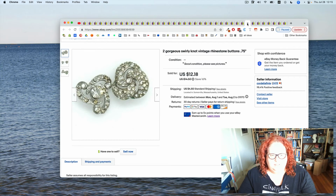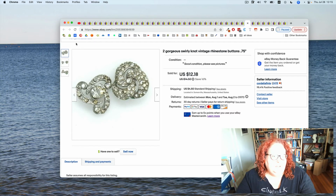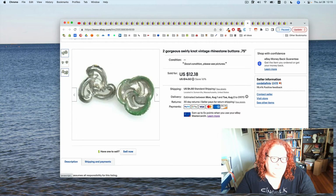Next, this is more sewing buttons. These are not that old. They are probably, I don't know, mid-century, 40s, could be 30s, could be 60s. I don't really know, but that's what the backs look like.